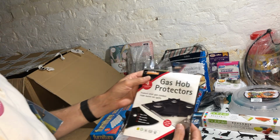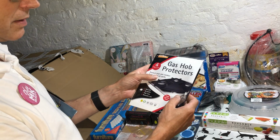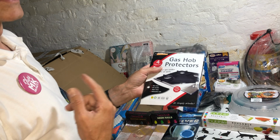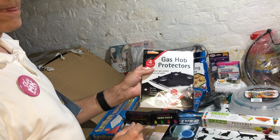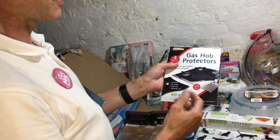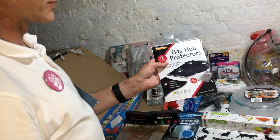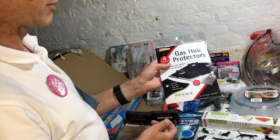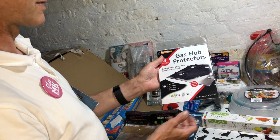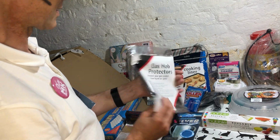So we've got a gas hob protector. So you could put these around your gas hobs, and if you're boiling some chips or boiling potatoes or pasta and it boils over, it'll just go onto the protectors instead of going straight onto your hob, so you can keep your hob nice and clean.